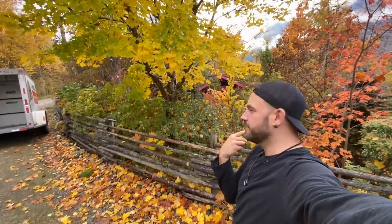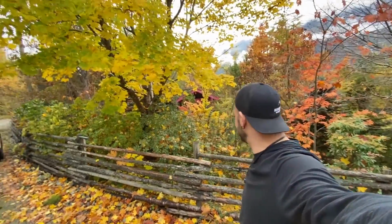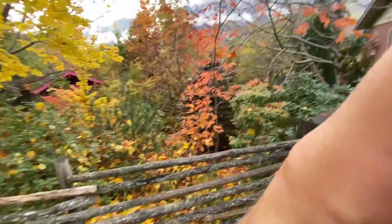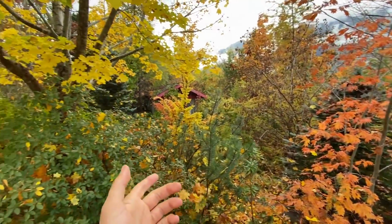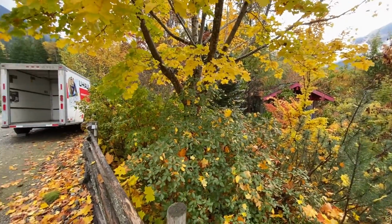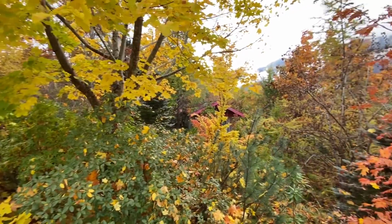Remember when we walked through that garden in the summertime in like my second Sanctuary video and it was all green? Look at it now. I cannot get over these colors. Oh, man. What a beautiful time of year to be out here. And then U-Haul trailer, but whatever.